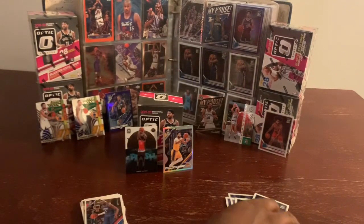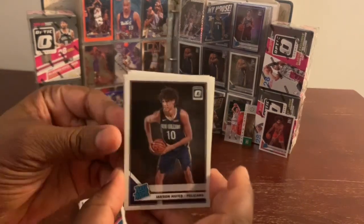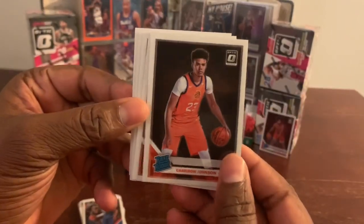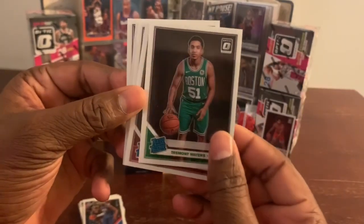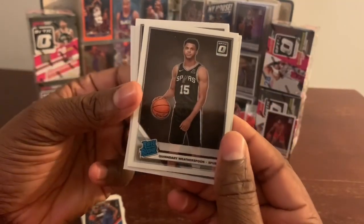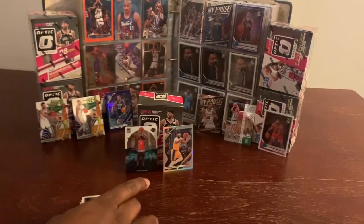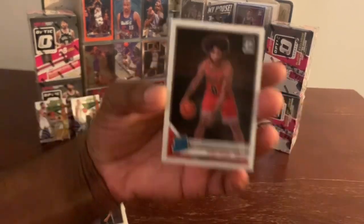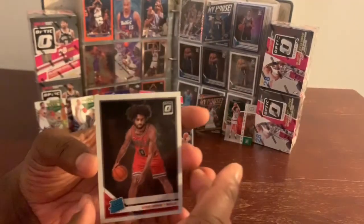All right, let's do a quick recap. I like to recap my rookies. Jaxson Hayes, Cameron Johnson, Tyler Herro, Tremont Waters, Darius Garland, and Mr. Quindary Weatherspoon. Mr. Coby White, very nice card, rated rookie of Coby White.